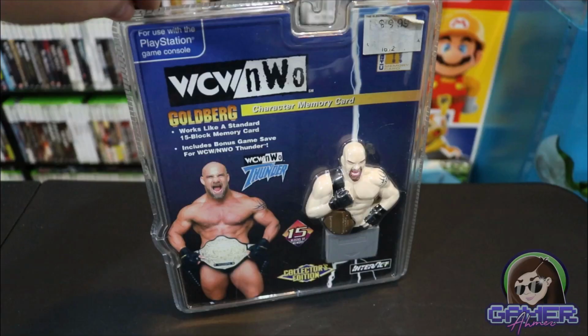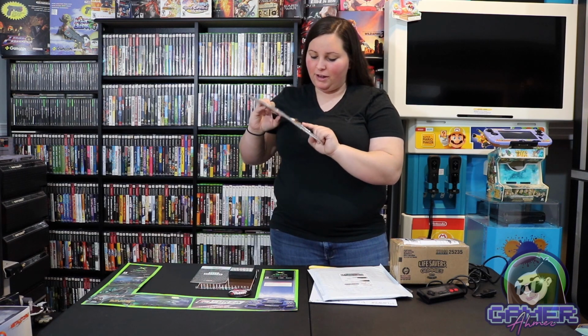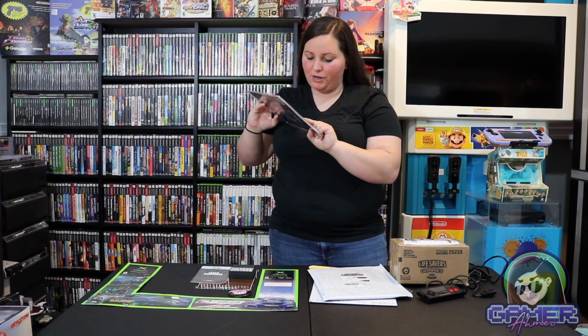this awesome addition to the game collection. So this company actually made several of these pretty wacky PlayStation memory cards. So this is for the original PS1, and this is a wrestling memory card. So of course we have Goldberg right here. He looks pretty awesome, and he looks like he's just screaming. He has this championship belt on. It even has his name, Goldberg, on here.